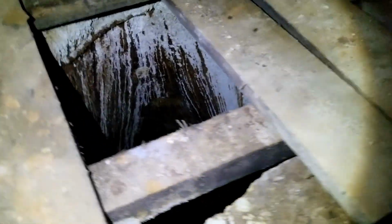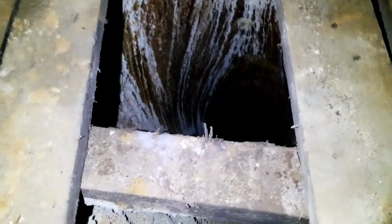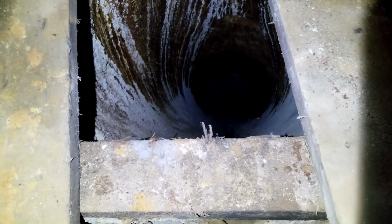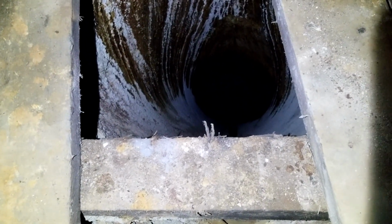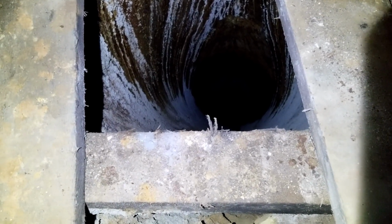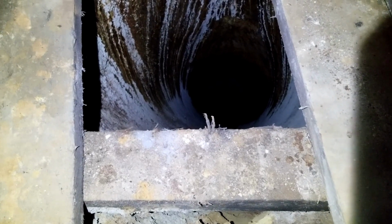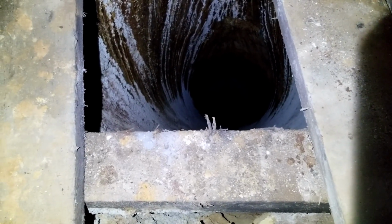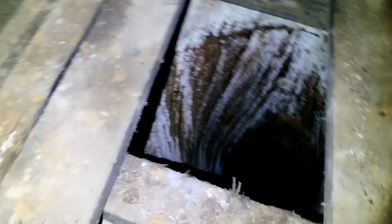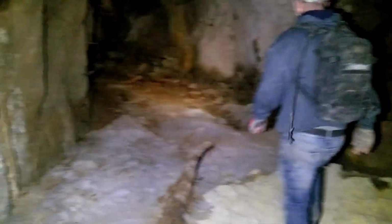We've come across another borehole. Oh, careful, don't get too close to the edge. Let me know when you're ready. Ready when you are. A lot of water down there. Probably 200 feet, maybe? A scary amount to fall down. That would be a bad way to go. A very bad way.